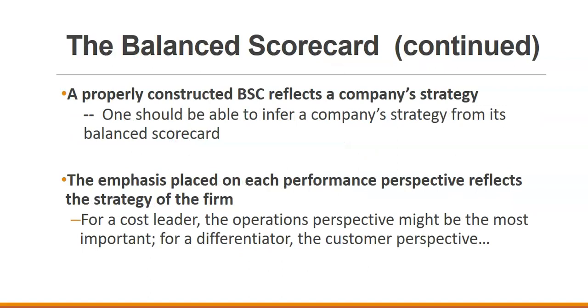We should be focused on what the company is going for. What's the company's strategy? So for a cost leader, those operations and cost control measures might be the most important part. If we're a cost leader, we're offering something that's in demand at a lower cost than our competitors. Remember, for a differentiator, that might be the customer perspective. It might be the quality of our operations also. People might just be paying for our product. People might be paying for our customer service. There's a wide variety of things that differentiation can go into.